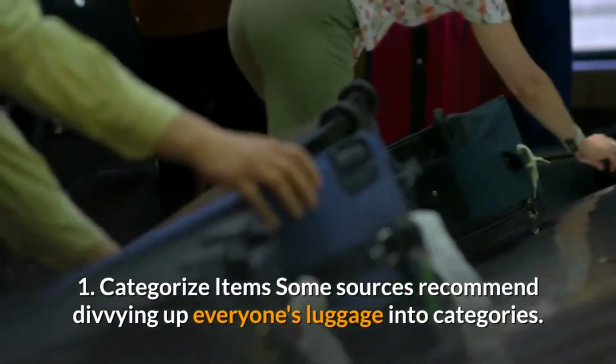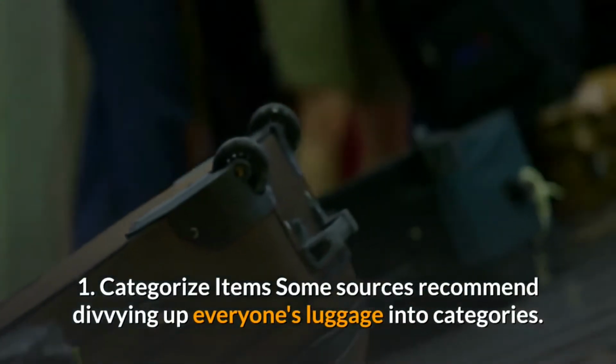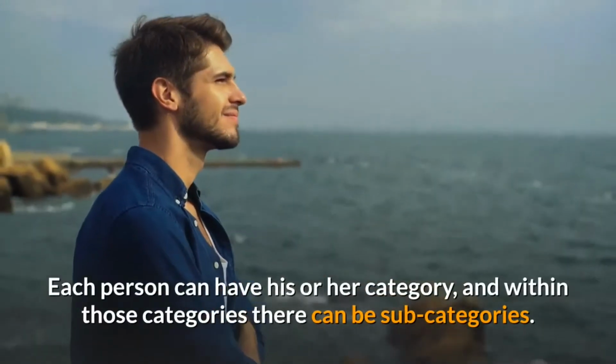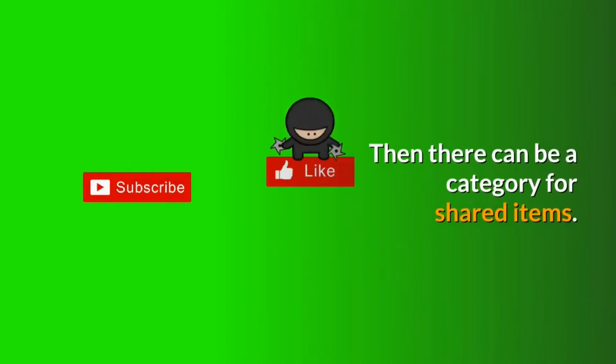1. Categorize items. Some sources recommend divvying up everyone's luggage into categories. Each person can have his or her category, and within those categories there can be subcategories. Then there can be a category for shared items.